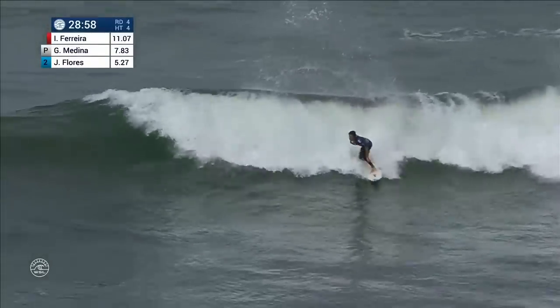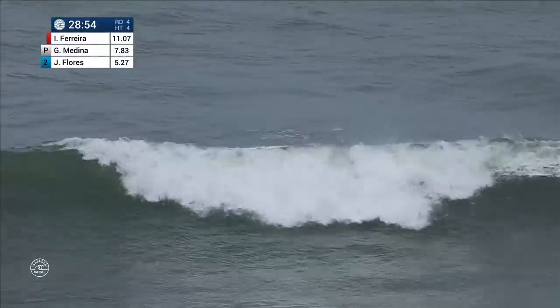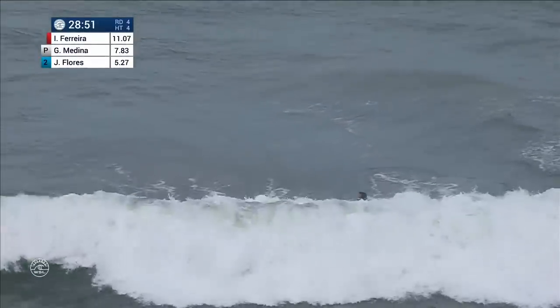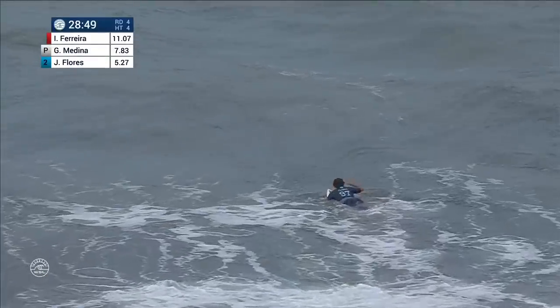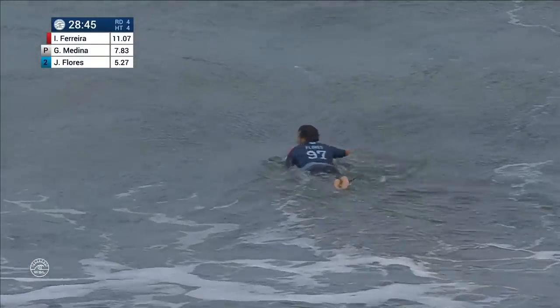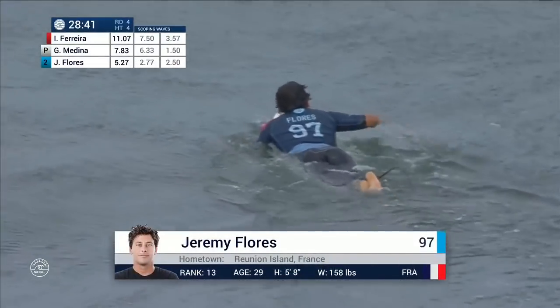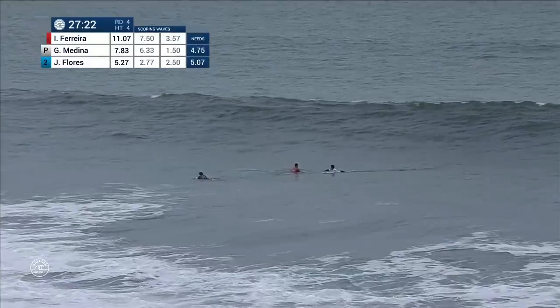Driving into a big section is Flores. Trying to create some speed. Another slip off there for Jeremy. Got past Ace Buchan on the bowl to get a shot at this heat. One previous semifinal in his long career. Bells. Relax, Jeremy. We'll find out more on that in a moment here.